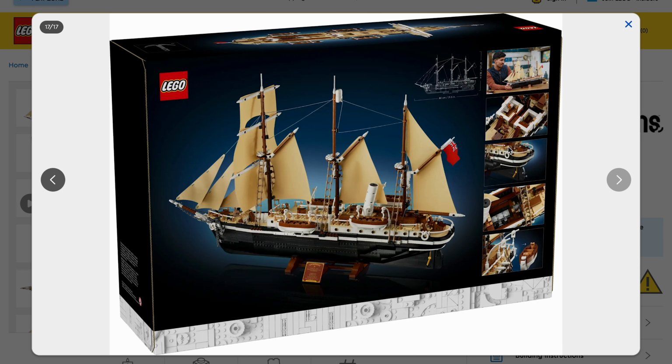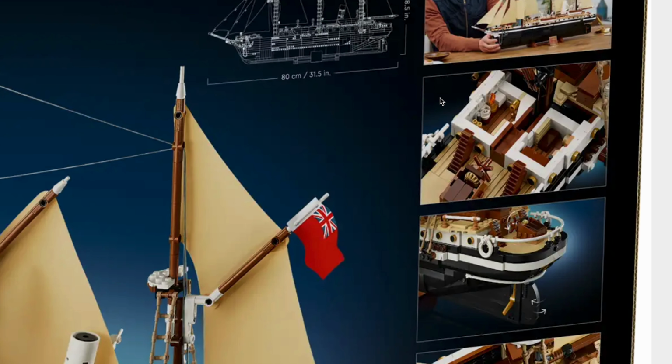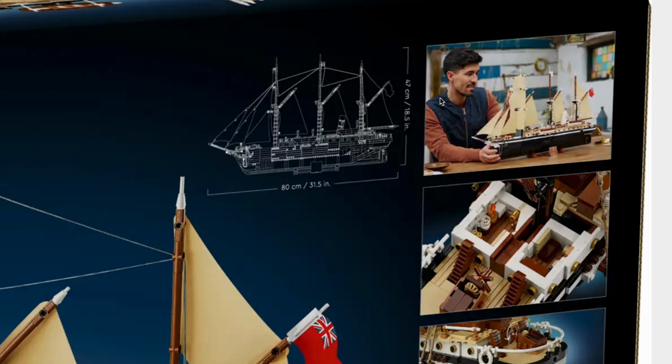We can see the back of the box here. Ooh, let's check out these dimensions. Wow, 31.5 inches, 80 centimeters. Holy crap. That is even bigger than I thought. This thing is a beast. 18.5 inches tall.